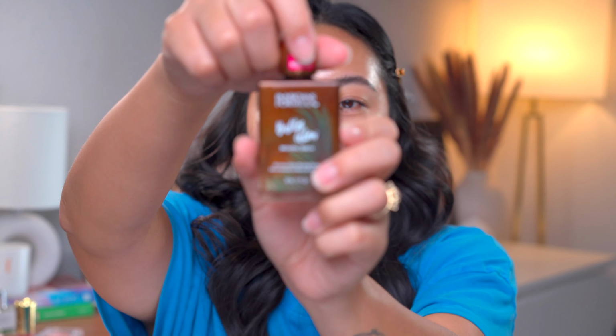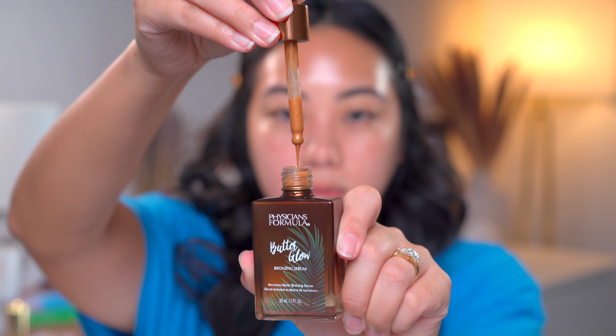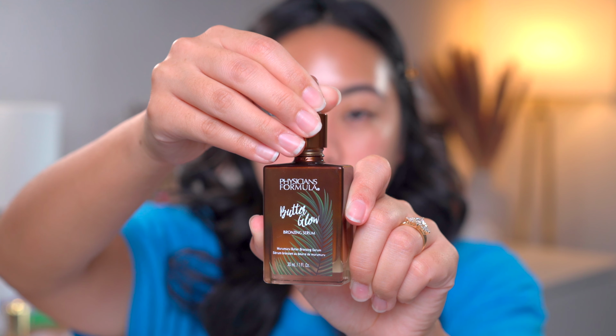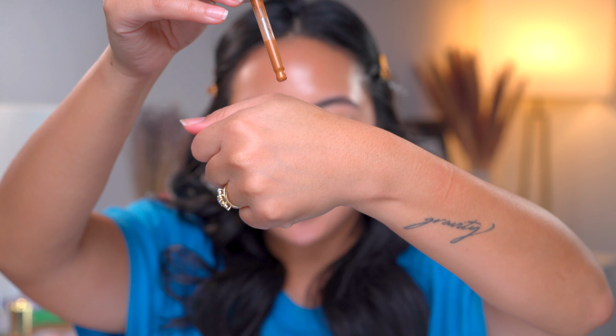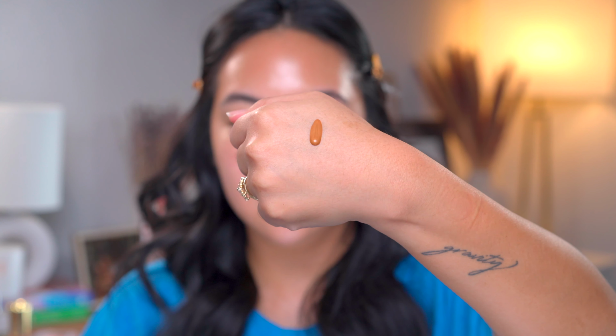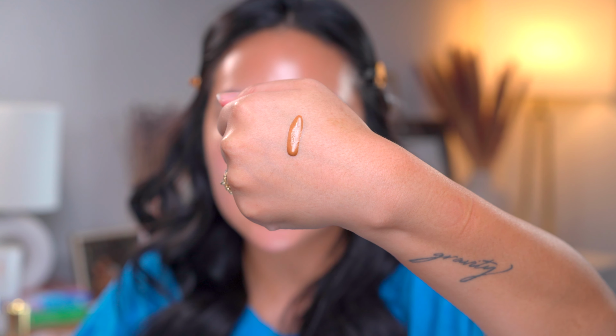So on this side of the face, let's go ahead and do the Physicians Formula one. As you can see, we do have this little dropper right here. Seems like a pretty standard dropper, and it actually does hold the product really well. I'm gonna do a little swatch for you guys so you can see the color of this. Nice golden color, and it's quite neutral. I will say that there's not too much orangey, too much red in there. It seems like a really standard, almost caramel-like look, doesn't it? That's one drop right there, so I figured that's enough for one side of my face.